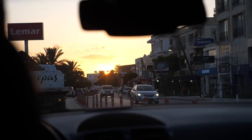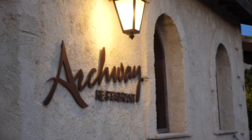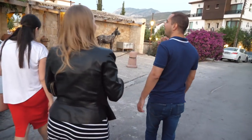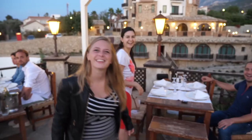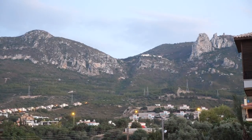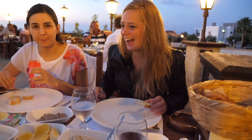Fun. So let's have some dinner now. Right, we've been asked to join our friends for dinner. We're really excited. It's going to be a traditional meal, so let's eat. You get like tapas, just a billion tapas. Our table is filling up super fast.